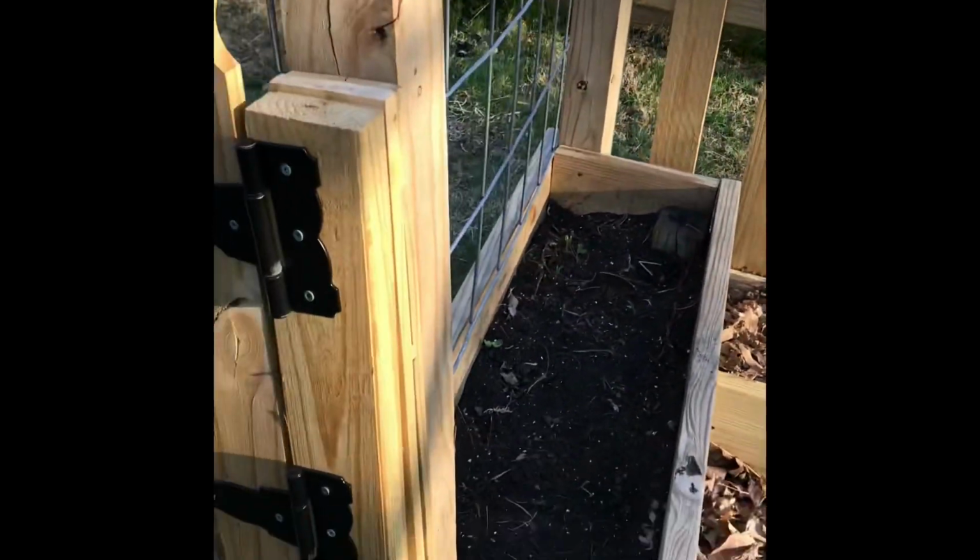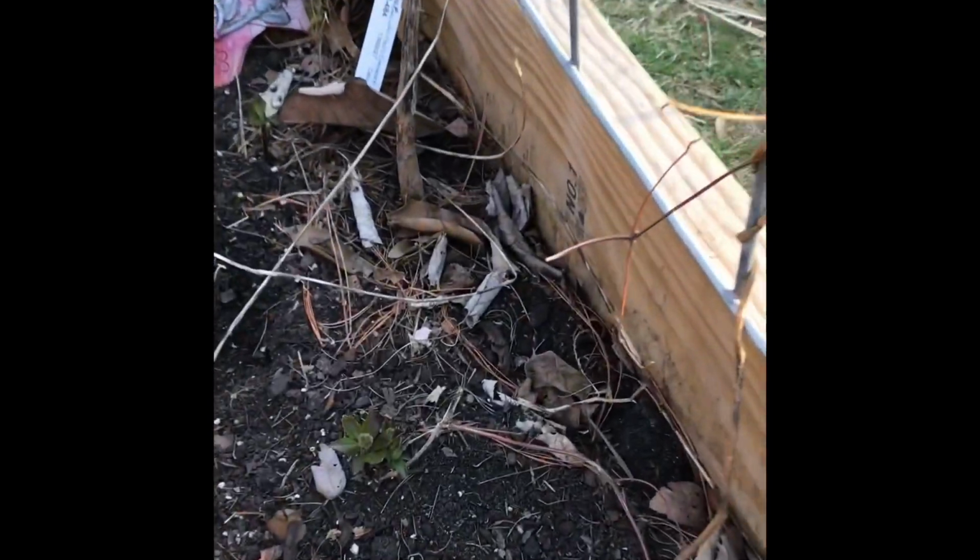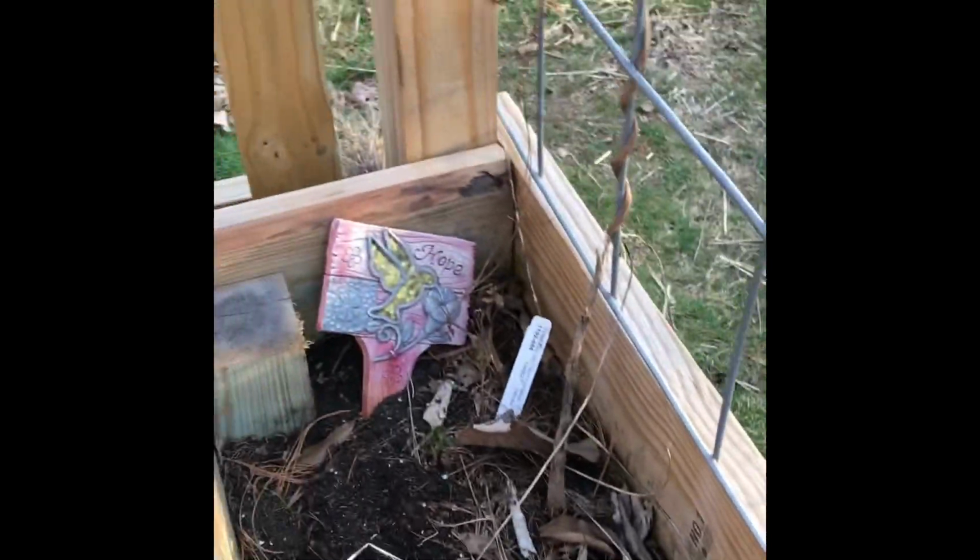Same thing over here. We'll have sweet peas in that one, and my clematis from last year is coming back. So I have several, which is great because I love them so much.